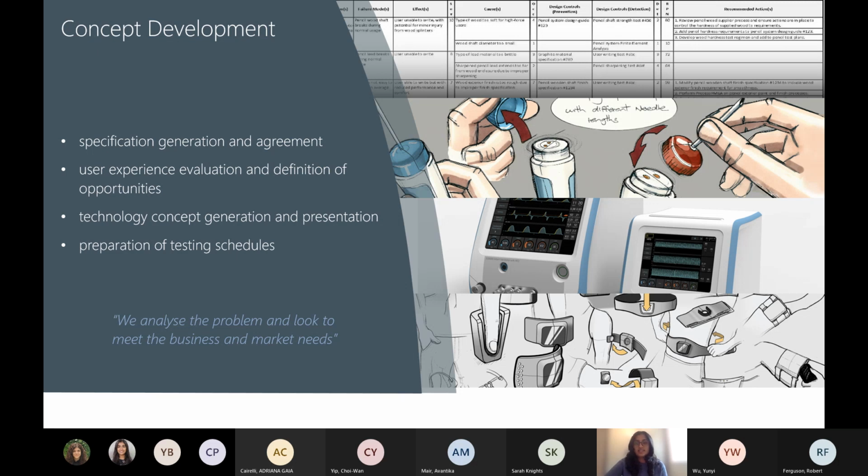We take the client's ideas and research to specify the user requirements. This is essentially a statement of the end user needs from the user's perspective, and it describes what the product should do. This then leads us to specifying the product requirements.